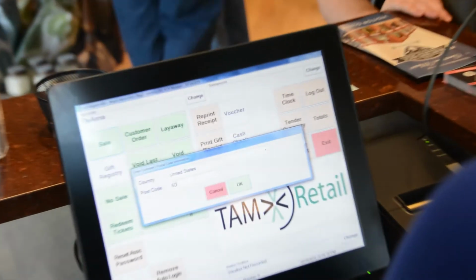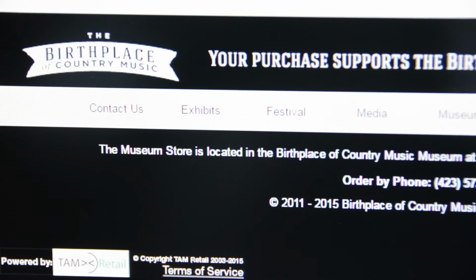One of the features that it adds to for us is actually tracking where visitors are coming from. We've had visitors from 33 countries, and that's very helpful to be able to look at things like that. What I love about TAM is the e-commerce site. We use it for a multitude of things: admissions, memberships, and product from the museum store, all available on eTAM.